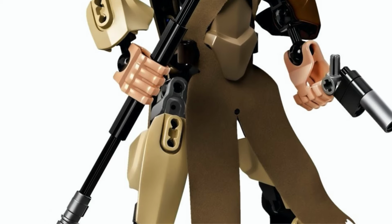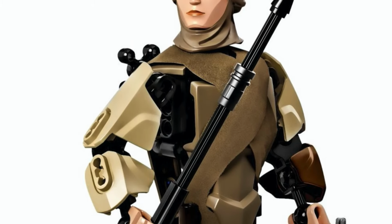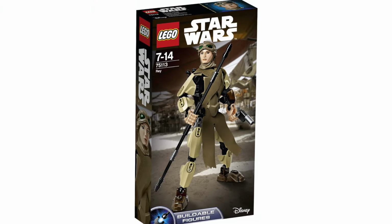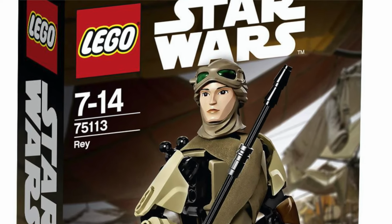But I guess the outfit on this is pretty good. They made a pretty unique cloth piece to run throughout her body and down to her knees, essentially. The goggles on there are actually pretty cool as well, with the green kind of tinted into that. So that actually does look good. There's some decent aspects to this buildable figure, but still, buildable figures I never liked, and that's why they're the entire bottom of this list.